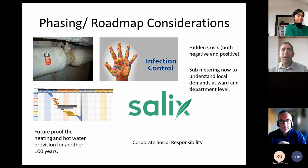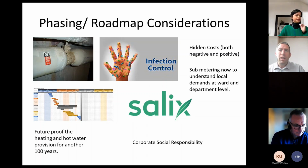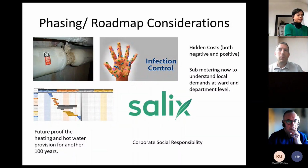Obviously, Salix is one of the major contributors in terms of financing the NHS's decarbonisation strategies. Again, keeping abreast of their criteria and their opportunities in terms of finance. I've put corporate social responsibility. Again, as an anchor organisation, we have to make sure that we follow our CSR requirements.